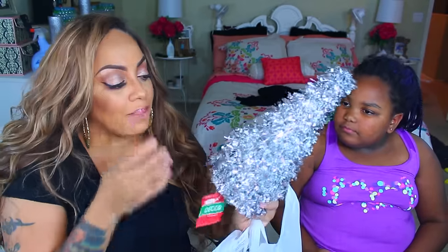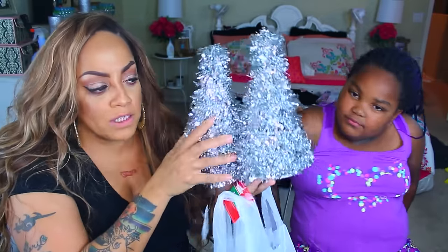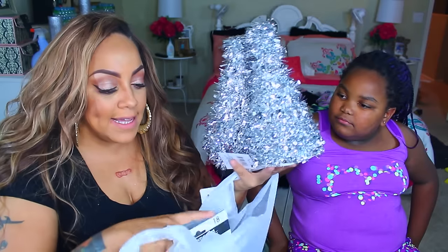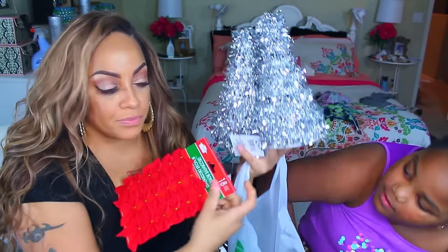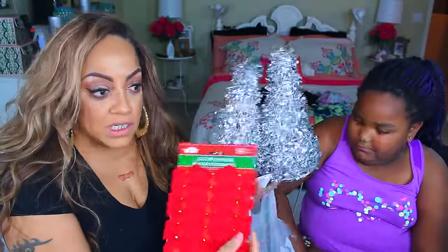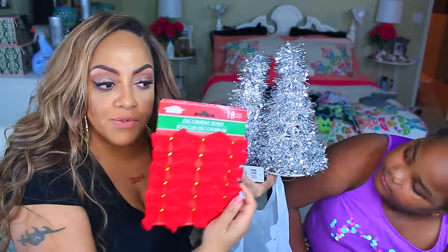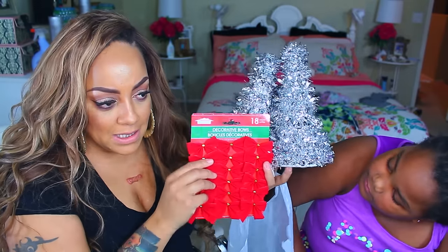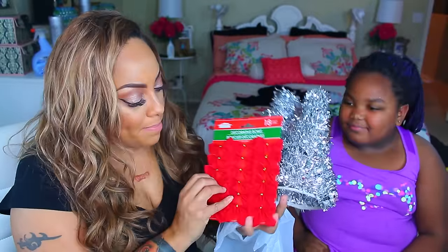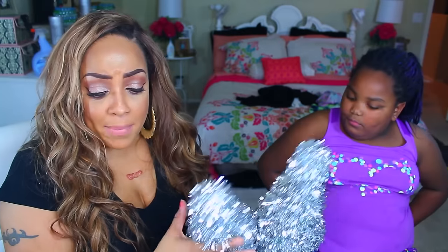So I bought 3 of these last week from the Dollar Tree, and they're just the fake little faux trees, the cones. But they look so plain. So this time around, I got these little bows. And we're going to put these on the Christmas trees, these little trees, and decorate them and make them look really cute. So you get 18 of these little red bows. I hope you guys can see that for a buck. So yeah, 18 of these little red bows for a dollar. But that's about it.